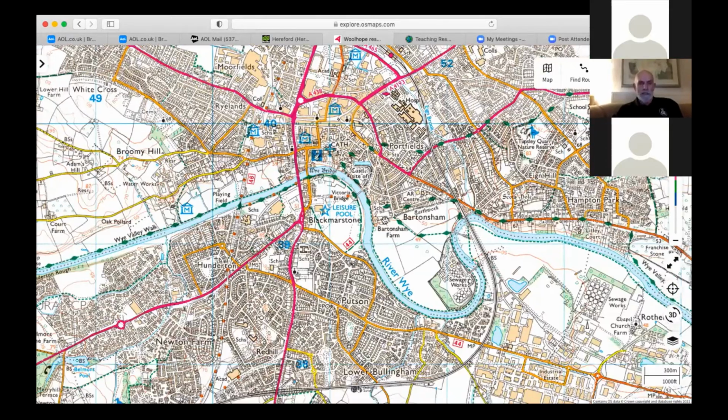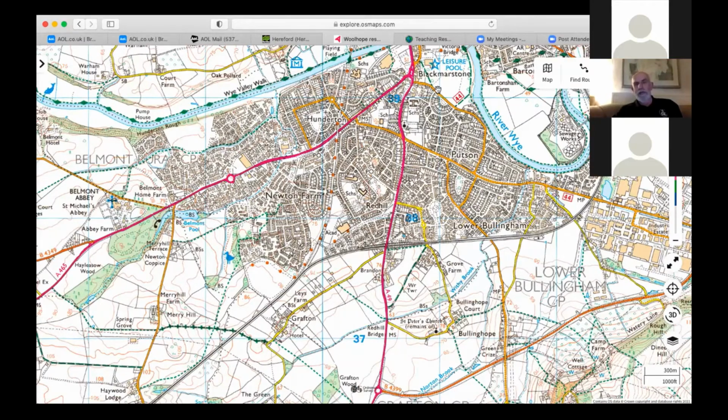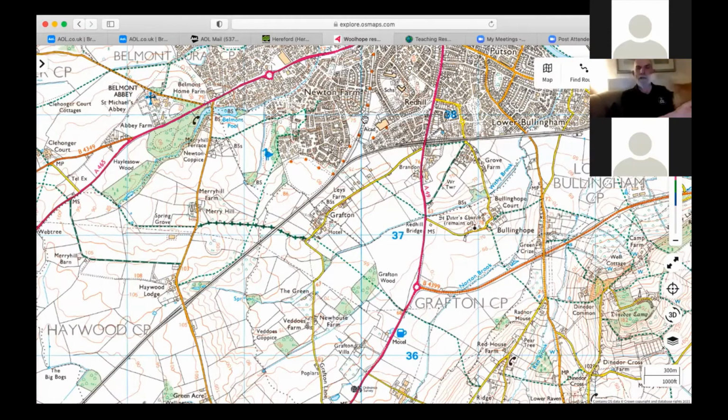Other routes out, there are quite nice paths heading out, particularly if you're on a bike. You can pick up the Great Western Way, and you can come out here. There's a cycleway right the way alongside the railway line to this point, which means that you've reached beyond the edge of Hereford without travelling on either of the very busy main roads. And as I say, this could be walked or cycled.